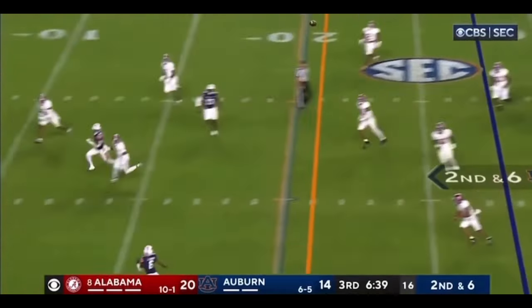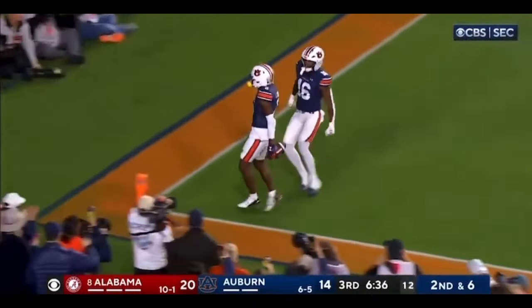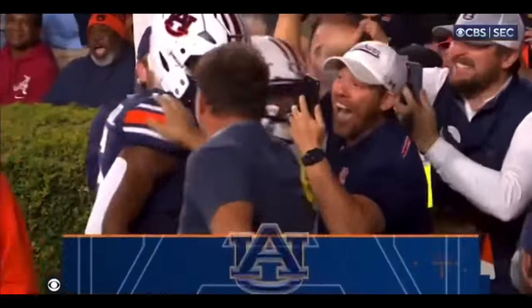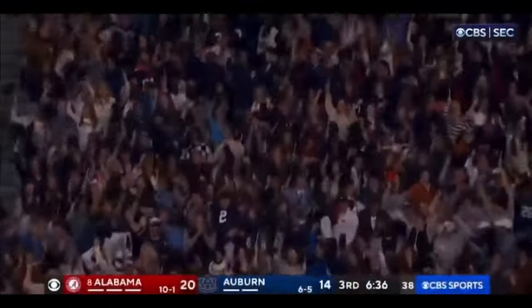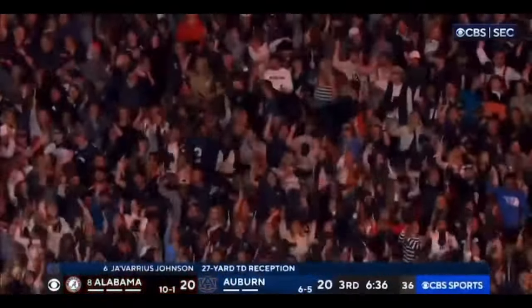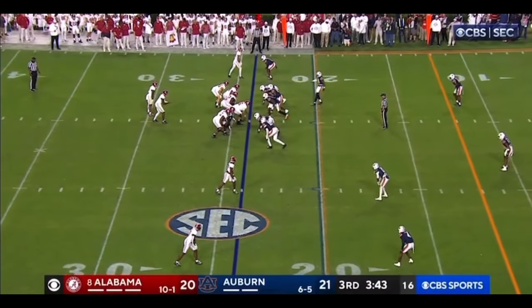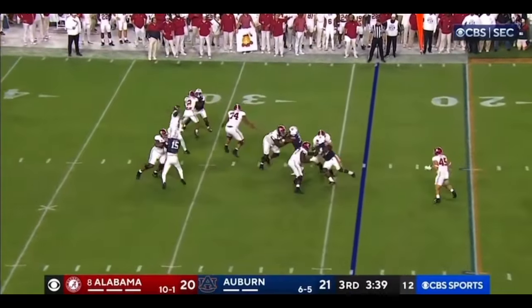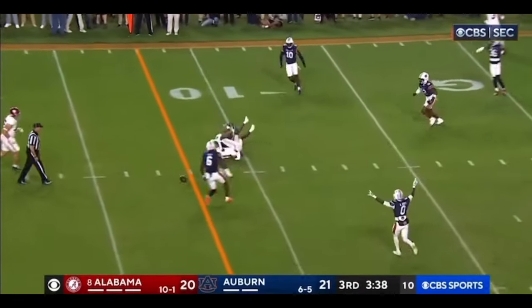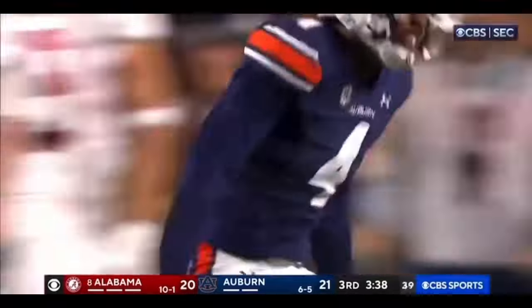2nd and 6. Peyton Thorne's got a man wide open. And a walk-in touchdown for Javarius Johnson. There's busted coverages. Milroe taking his time. Down the middle. Incomplete. Broken up by DJ James again.